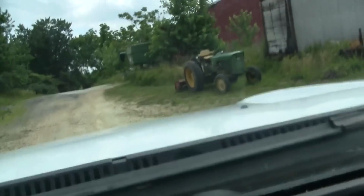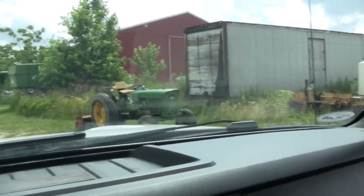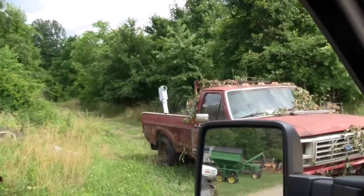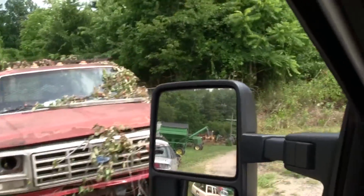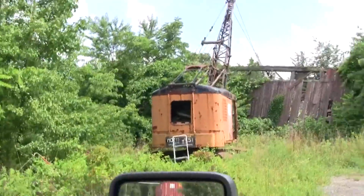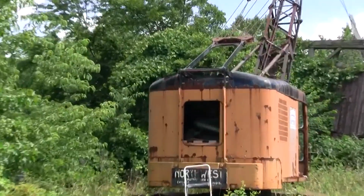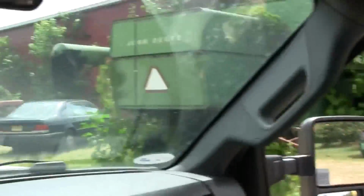Grab the camera off the stand here. We're looking for an old Onan. He's been clearing the property out, pulling some trucks and cars out of the weeds. Check out this old Northwest crane. That's got a Murphy diesel in it. I'll have to get that running someday. Got some old John Deeres in the weeds here.